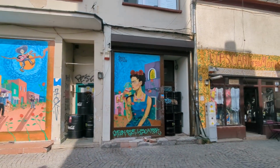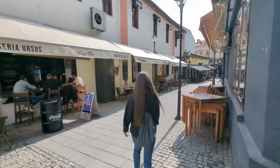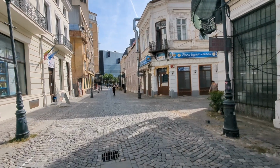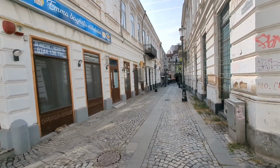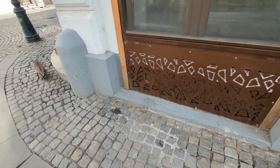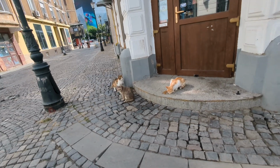There's some beautiful wall art. It's cute. We see some kitty cats, so we might have to stop for a second and say hi to them. That's the direction we're going, but first, let's say hi to these cats. Well, they're a little skittish, so we're not going to get too close, but at least we get a chance to say hi. Let's move on.